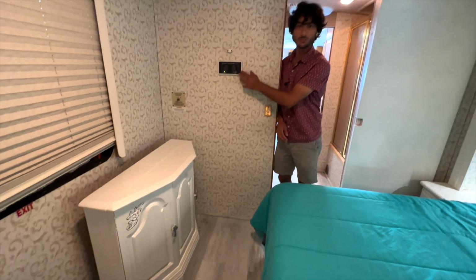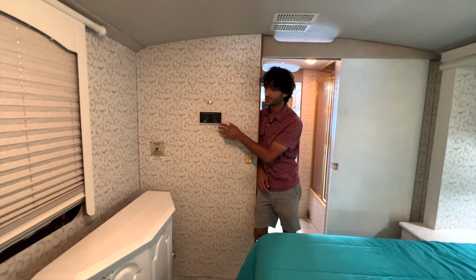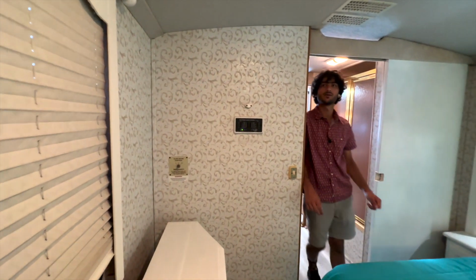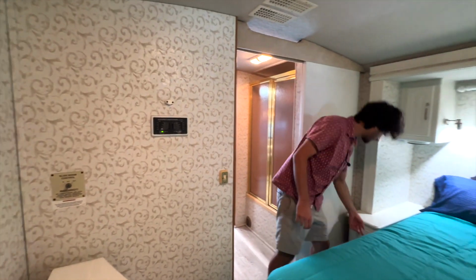Now this right here is the thermostat control for your heating and air conditioning. Both air conditioners are controlled through here and your heating systems are controlled through there. Now there's, again, a little storage here.